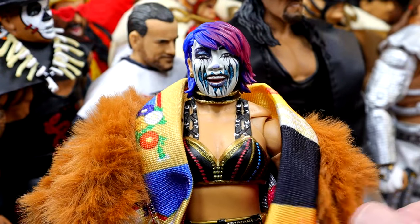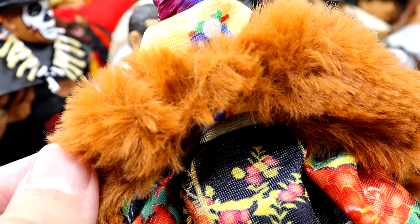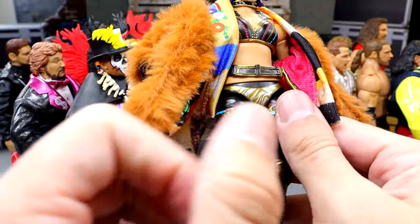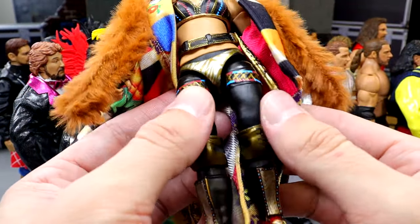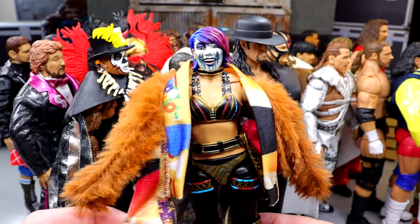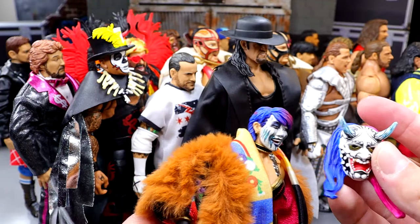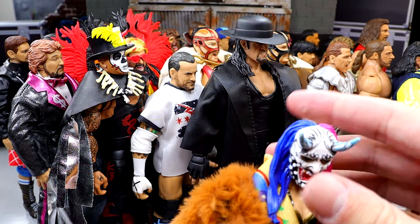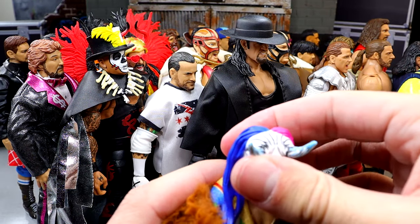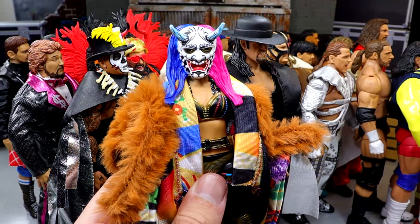The robe, man. The damn robe right here. Probably the best cloth goods possibly that Mattel's ever done. It's just unreal how poseable. The gear, the zebra print, the blue and pink. Just everything about this figure is an absolute beast. It should probably be number one, to be honest. It is that good. It's the best women's figure that Mattel's ever done. You need to own this figure.